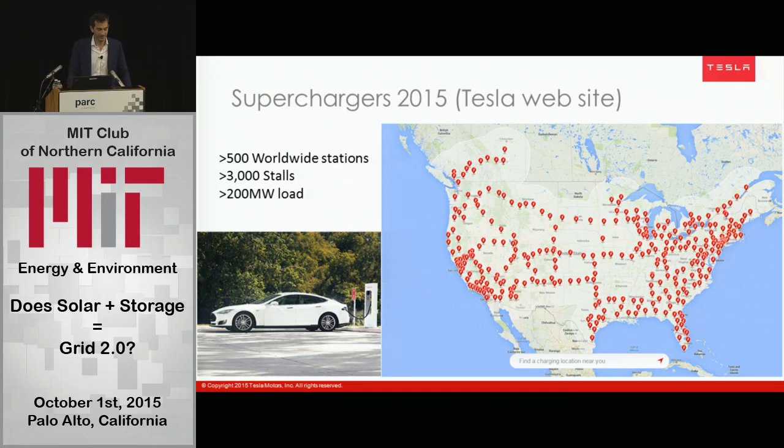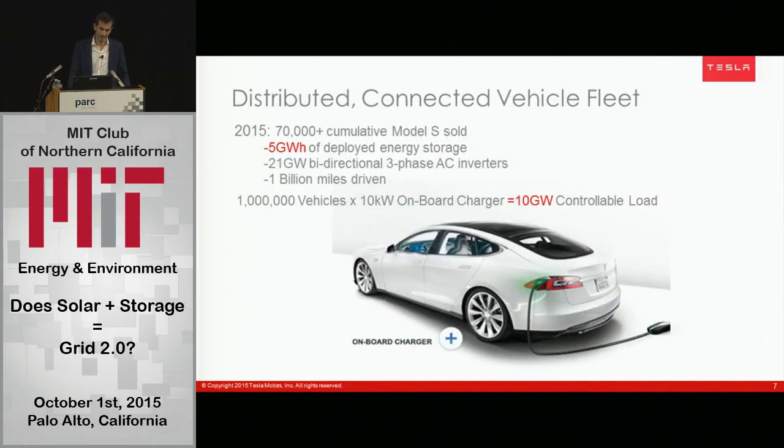And we started many of the initial conversations around grid-connected battery storage in the context of superchargers, which we were bringing in. So we've really started to engage deeply with the utility industry for some time now. And we really see it as a core feature of what we're going to be doing going forward. And that very much is part of how we think about the distributed connected vehicle fleet as well.